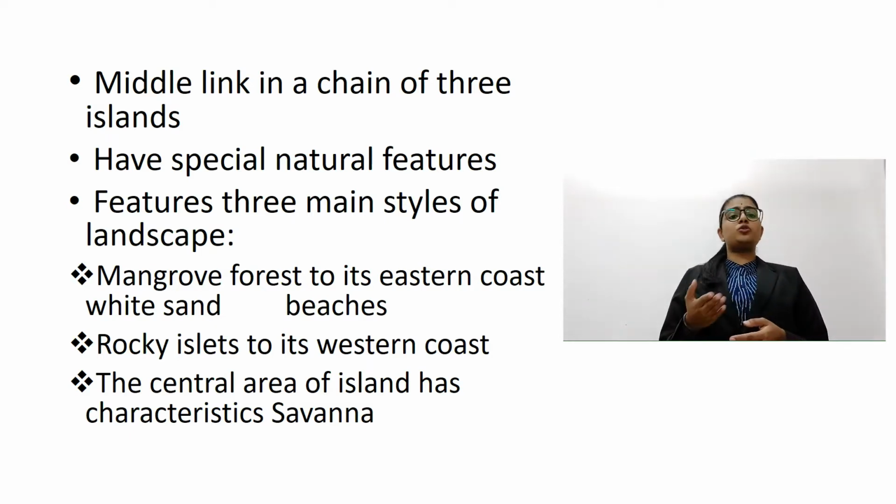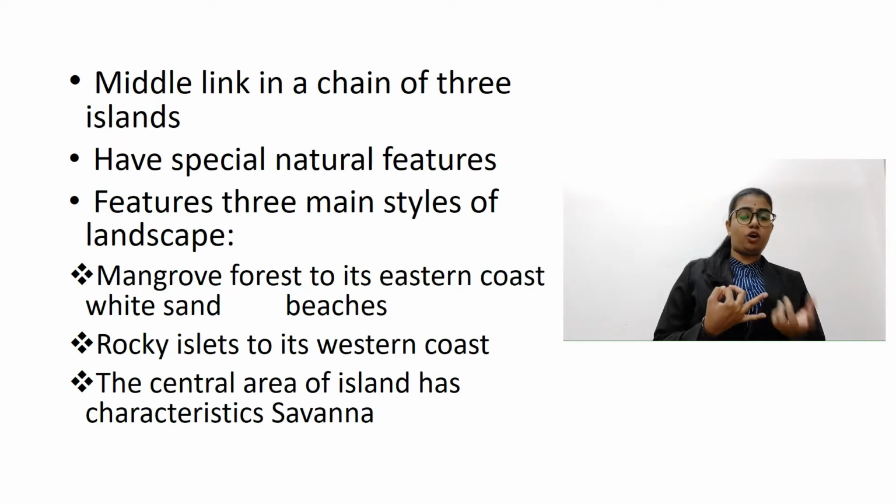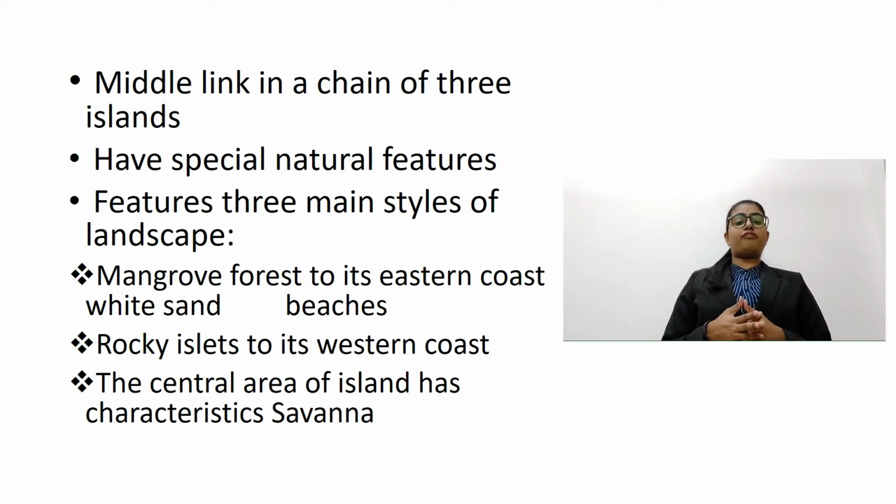As with most of the highlands along Phang Nga province coast, it features 3 main styles of landscapes. First of all, mangrove forest on its eastern coast. Second one is its white sand beaches and rocky islets on its western coast. And unique in Thailand, the central area of the island has all the characteristics of an African savanna.